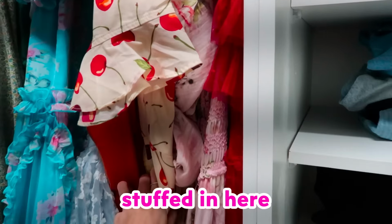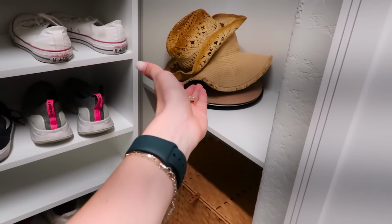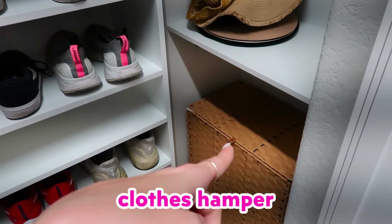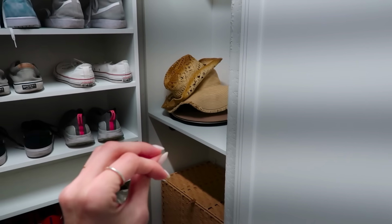Guys, I think I have too many dresses. They are stuffed in here. And I tried to color code them, but they're so stuffed, it doesn't even look color coded. Anyway, kind of funny. And then over here, I have Chase's shoes. I have some hats. I don't know how I want to display them or put them. And also same thing with our clothes hamper. I don't know. The spot's kind of weird, awkward. I don't know what to do with it. So if you guys want to help me, I'd be happy to get ideas from you guys.